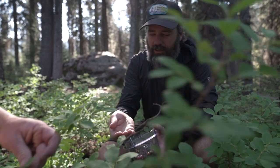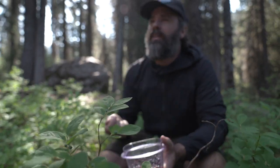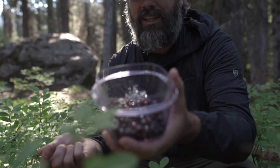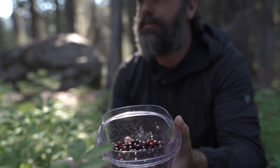Yeah, these huckleberries are super high in antioxidants. They're so tasty. It's like a small blueberry. Sometimes they're sweet, sometimes they're bitter. But you get them all together, like you got sweet ones and bitter ones in here, that's gonna make a really good sauce. Kind of more tart than bitter too. Yeah, it's nice.